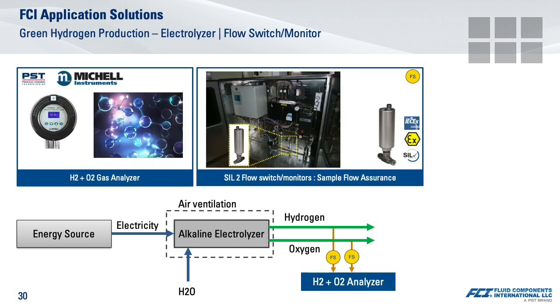The final application I'd like to discuss is flow monitoring into hydrogen and oxygen analyzers. Measuring the gas output of the electrolyzer allows the operator to have a performance and efficiency assessment of the electrolyzer itself. Sample lines pull off sample to an analyzer such as a Michell Instruments H2 or O2 analyzer and provide a detailed analysis of the stream content.